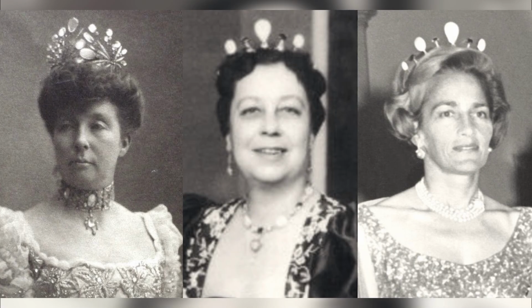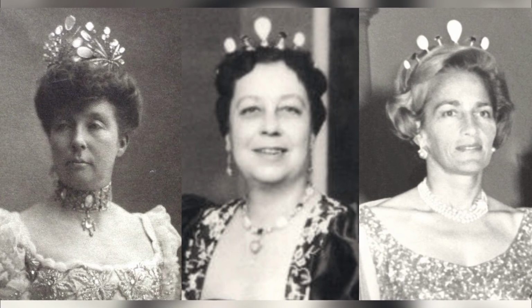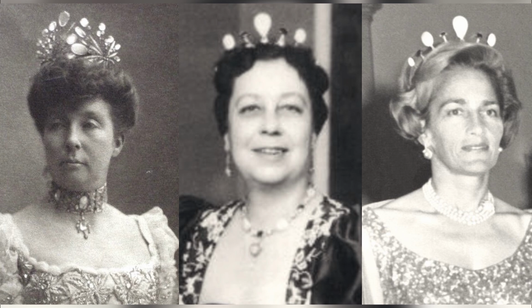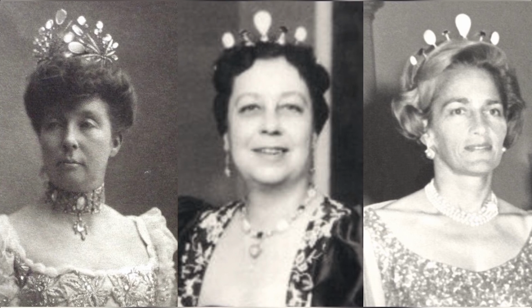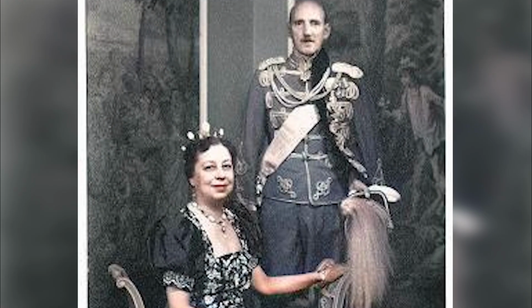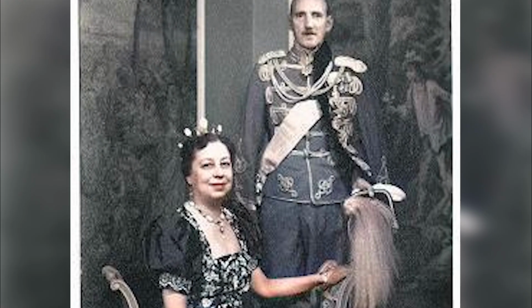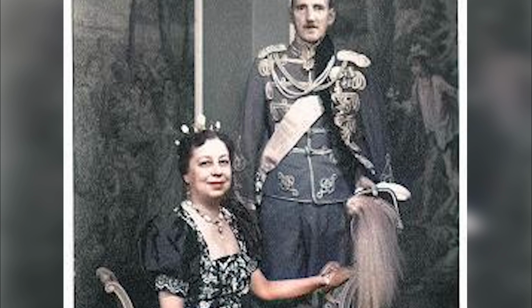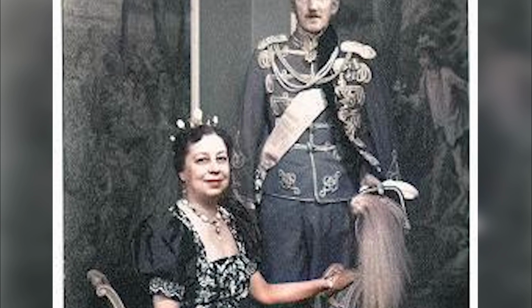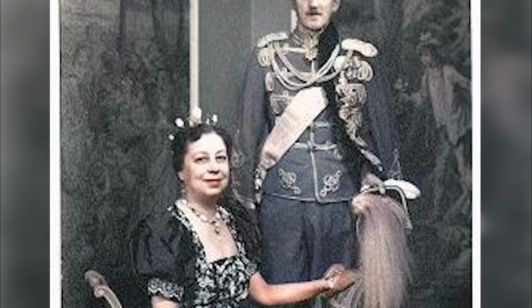For many years, it was believed that after Princess Marie's death in 1909, her opal tiara was inherited by her son, Prince Viggo, and passed down to his wife, Eleanor Green, known as Princess Viggo. This story, widely circulated in jewelry books and articles, claimed that Princess Viggo integrated the opals into a larger parure, consisting of a tiara, necklace, earrings, and a bracelet.